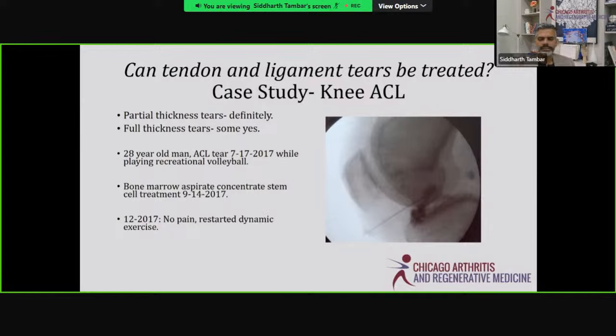So, an interesting question: can tendon and ligament tears be treated? Partial thickness tears for sure, sometimes even full thickness tears. This is a 28-year-old butcher playing recreational volleyball who tore his ACL. I treated him within 3 months of his injury. He had a great result. We used his own bone marrow stem cells.